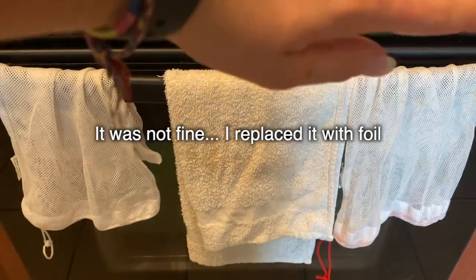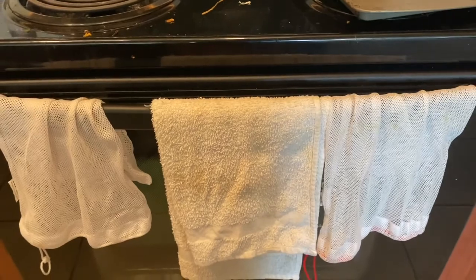Don't look at my stove. I really need to clean the kitchen. I think I'm gonna do that right now.